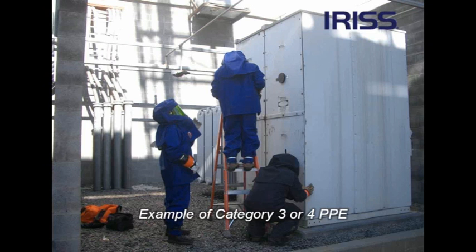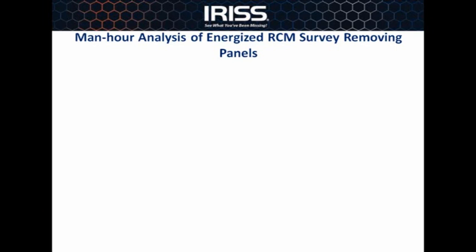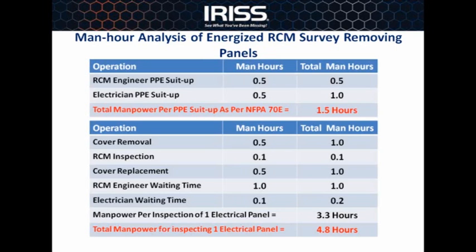And this is an example of 3 engineers working on a piece of plant. Again, this wasn't too bad. It wasn't that hot a day, but working on hot days really is very, very difficult wearing this stuff. So when we're looking at the man-hour analysis of removing panels, two engineers, suit up time, half an hour each is an hour. The RCM engineer, half an hour. So you're looking at an hour and a half to get in and out of your PPE.